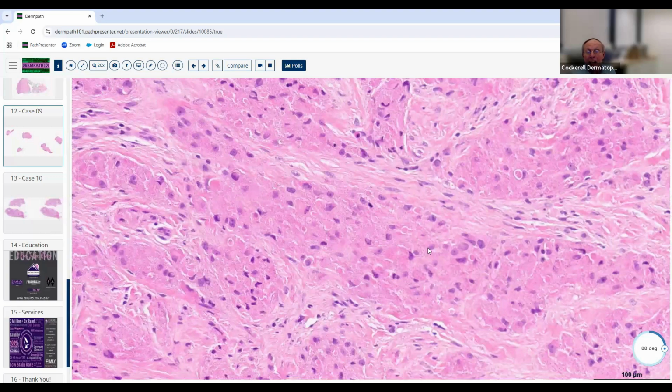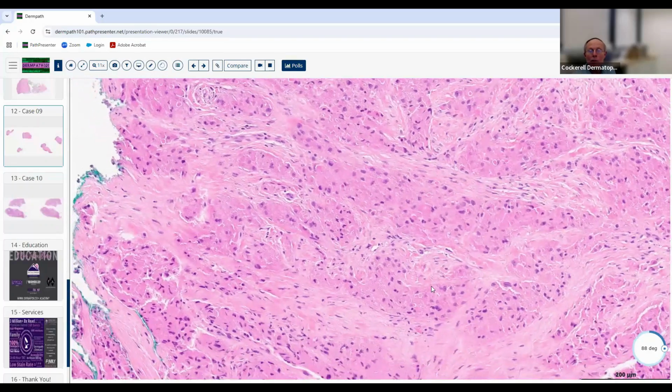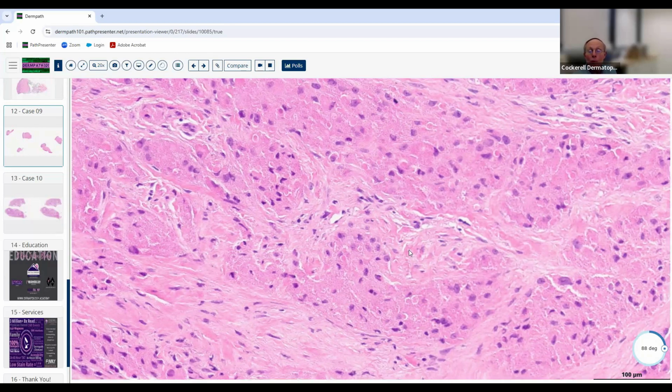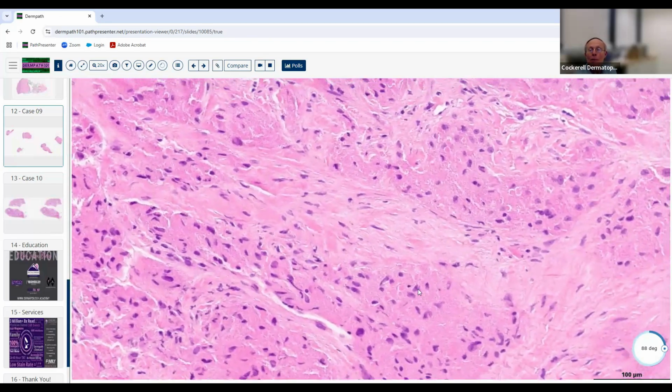So basically, you have to recognize that this is granular cell morphology. Pink, little small granules within the cytoplasm. If you stain these, they're PAS positive, they're S100 protein positive. These are thought to be lysosomal breakdown products of the myelin. So they're in the Schwannian differentiation, but they're not really making myelin. They're not really classic Schwann cells. This is what happens when you try to make myelin and you fail at it, and you get this granular morphology of the cells here. So this is a granular cell tumor, a beautiful example of that.